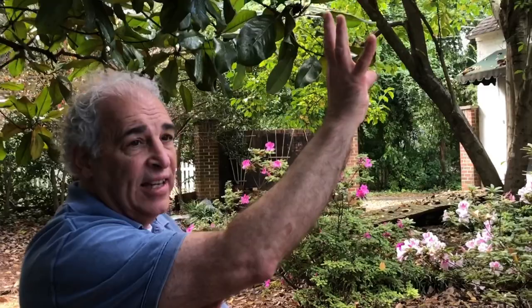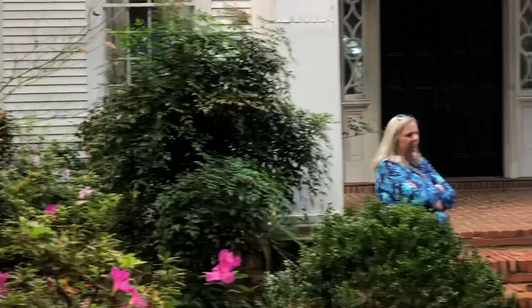Most of these people came from North Carolina to Virginia, and so this had a North Carolinian look. You can tell from the two pictures we have here, this is the south view, and then we're going to carry you around to the north. There are two fronts to this house. Exactly, two fronts.